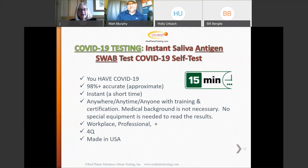So this swab is just going to be at the end of your nose, and you just twirl it around a few times to get the mucus on the swab. So that has changed from the instant saliva. It's going to be an instant nasal swab. So it's going to tell you if you have the virus.